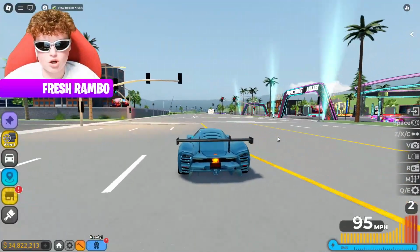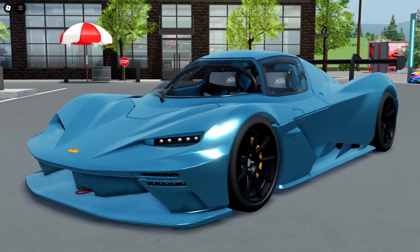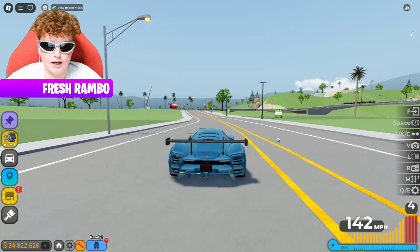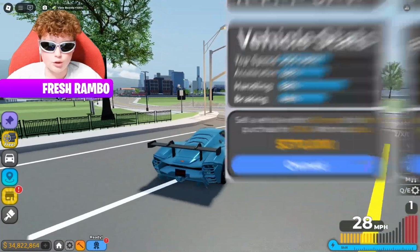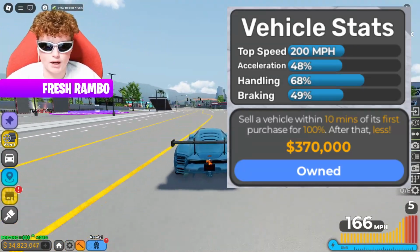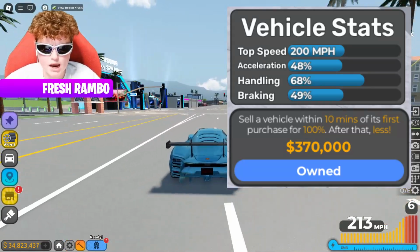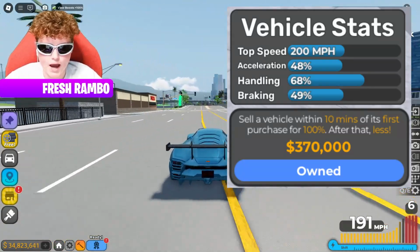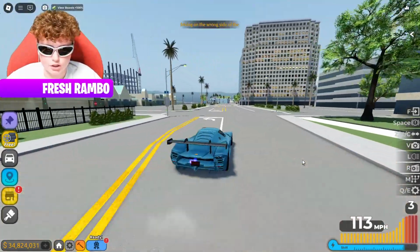Right, the fourth best car under 500K in Driving Empire is the KTM X-Bow GTX. Now, this thing also has some very good stats. Well, obviously, it wouldn't be on this list if it didn't. But the vehicle stats are top speed, 200 miles per hour, acceleration 48%, handling is 68%, and braking is 49%, with a price tag of $370,000.